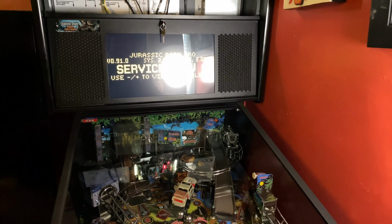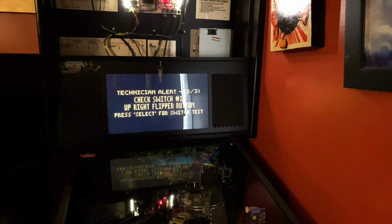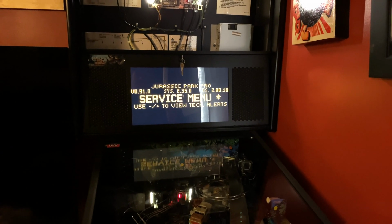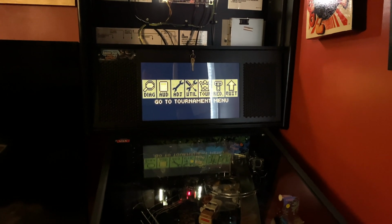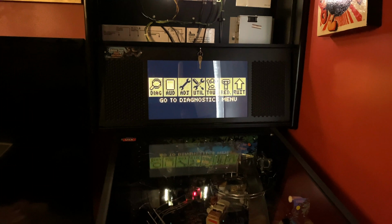So you got your service menus. Let me see if I can turn the light off. That might help. So you can check your switches. In here it's kind of cool because you can actually adjust certain things, and you can look at just pretty much everything in there.